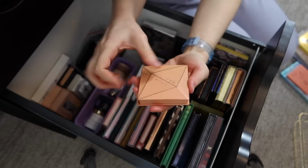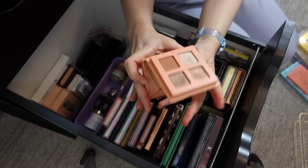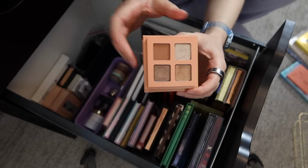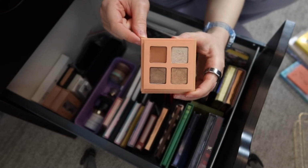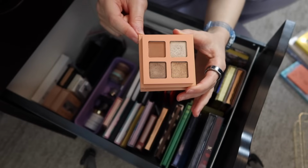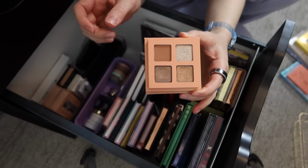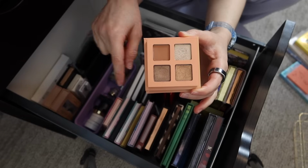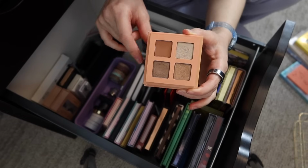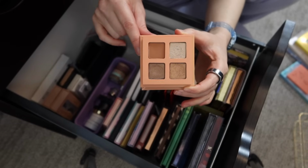That one's going in, and then this is the Athr Beauty Citrine Quad. Oh yeah, best news ever. If you missed it, Athr Beauty is coming back. They were recently bought out by a parent company, and they're going to be relaunching some of their best-selling products in June, the end of June. I think it's supposed to be the summer solstice, so whatever day that is this year. But I'm really excited to see what they're bringing back.